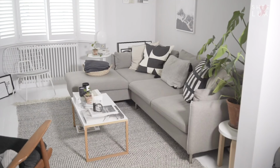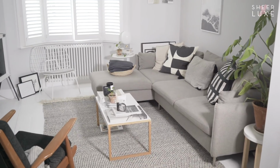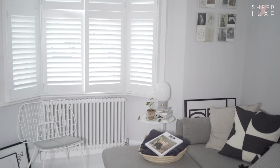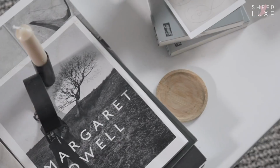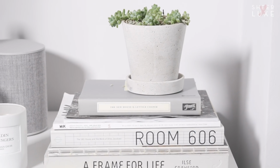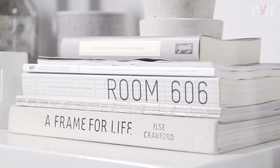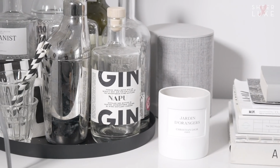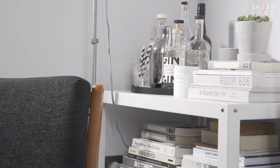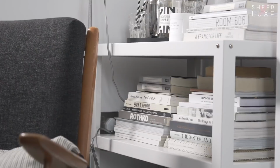I've always wanted white painted floors. So as soon as we bought this place, we ripped up the laminate and sanded the original boards and painted them white. So I've kept all the books in a similar colour tone with greens and whites and greys. I just think it makes it look a bit more calming and relaxing to the eye.